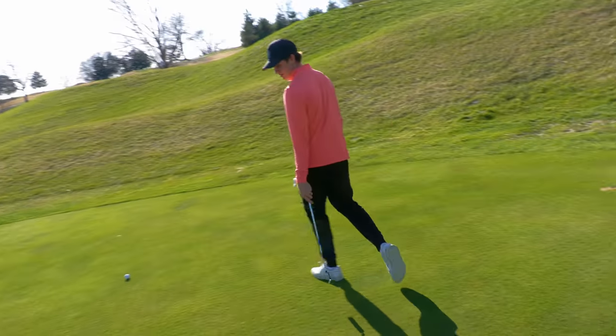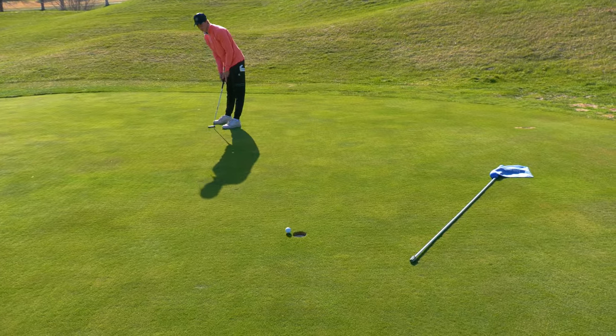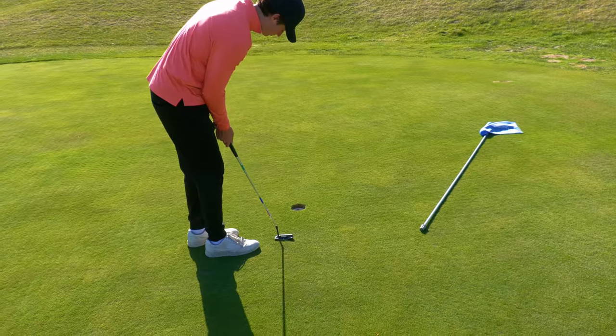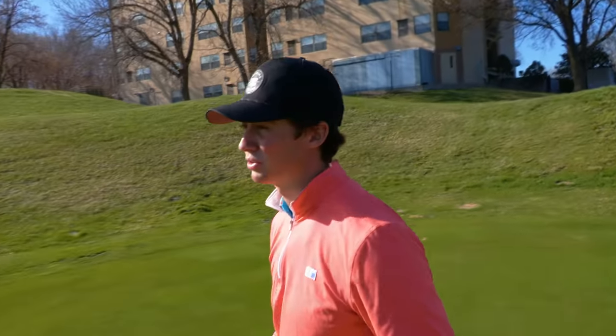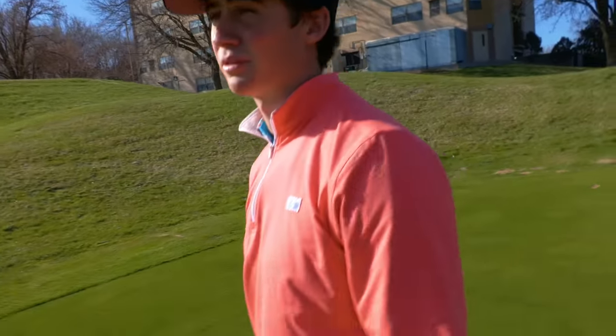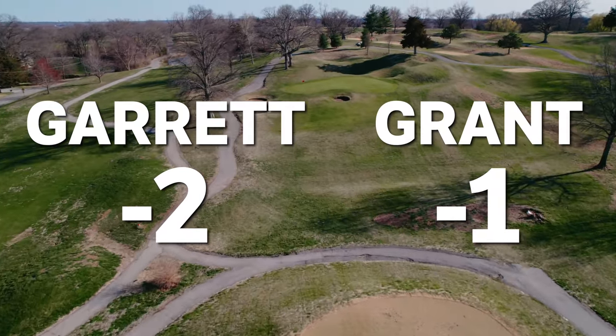All right, Garrett for the birdie to get to 3 under. Come on, come on, come on. No! Nice. Can't complain. Still made par. On to hole number 17, pretty short par 3. Then finishing with a short par 4. Let's finish strong.